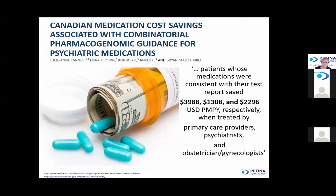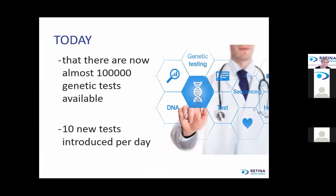We now know that there are almost 100,000 genetic tests available, and yes, they are available in Johannesburg, South Africa, Cape Town as well. And about 10 new tests are being introduced every single day as we speak.